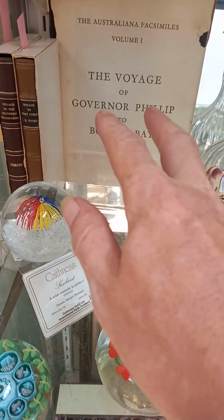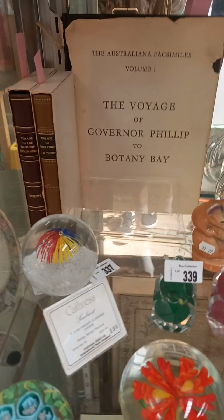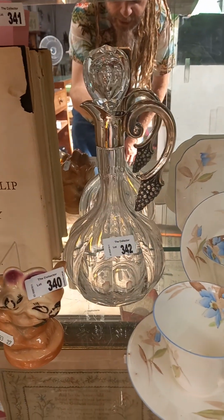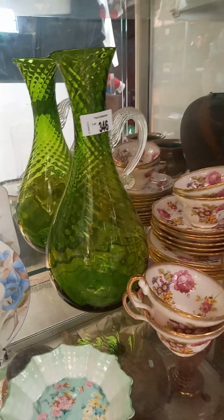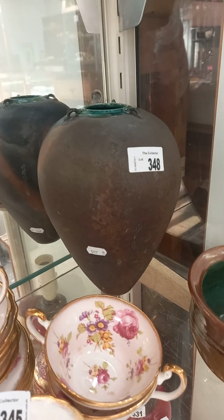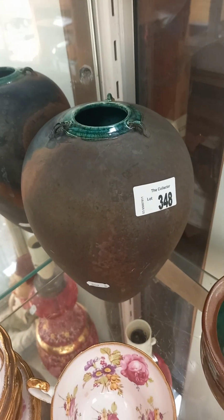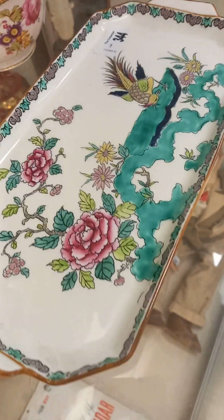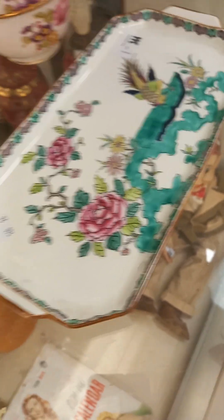These are really nice facsimile copies of early Australian books, like colonial sort of stuff. Really nice crystal and silver mounted decanter. Lovely collection of Shelley. Italian. I think it's Neil Bolton. Really nice Raku vase with that lovely little celadon sort of glazed top section. Nice pair of Gus McLaren. Really nice sandwich tray. I think it's the Rock Bird or Rock Garden or something.